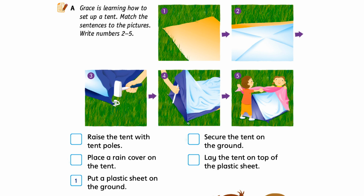Now, look at the grammar tasks. Part A. Grace is learning how to set up a tent. Match the sentences to the pictures. Write numbers 2 to 5.